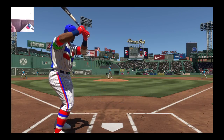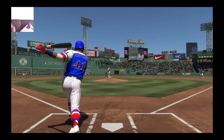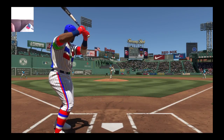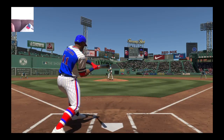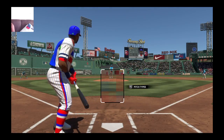So now Carlos Santana. Yeah, now this guy flexed his muscles in that last at-bat. We heard that he has good power. That last bomb had to go well over 400 feet. He hit it a long way. Slow curveball, like a balloon, and he couldn't hold back. It's strike 2.